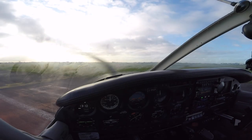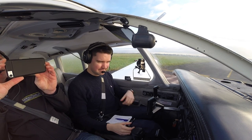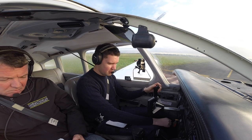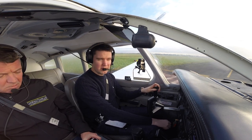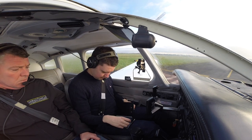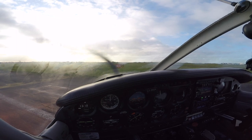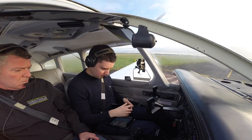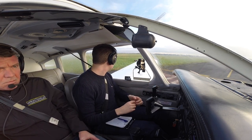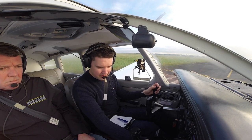Golf Oscar Papa, at Echo 2, ready for departure, we'd like a left turn initially as well, please. Golf Oscar Papa, roger, just confirm your routing after departure. It's going to be left turn, direct Pole Hill, Golf Oscar Papa. Golf Oscar Papa, roger, I've got typhoon traffic in the circuit at the moment, so if possible, can you make it a right turn and then turn on track with them? Yeah, that's fine, Golf Oscar Papa. Right, if you route towards the M55 initially and squawk 3650, please. M55 initially, 3650, Golf Oscar Papa.